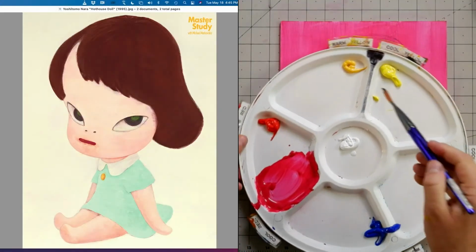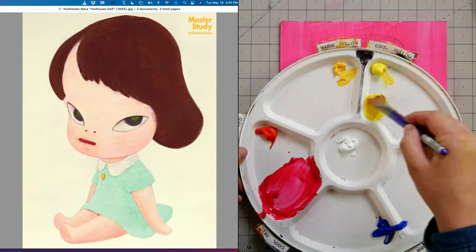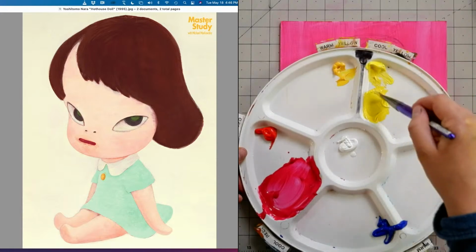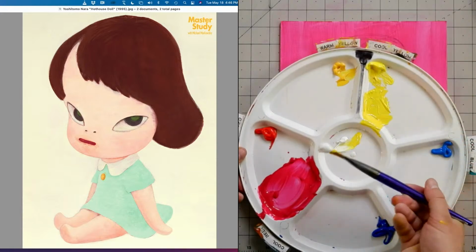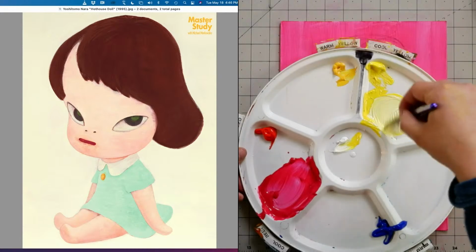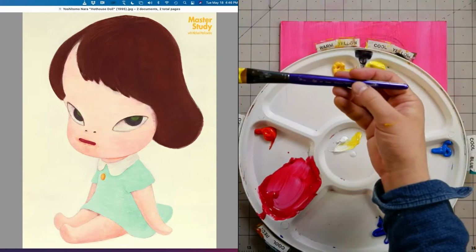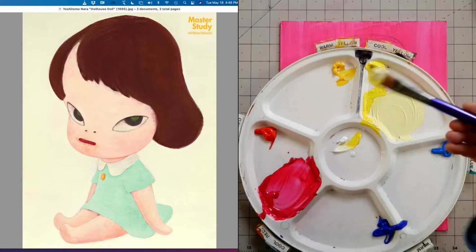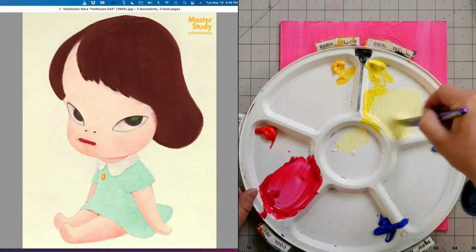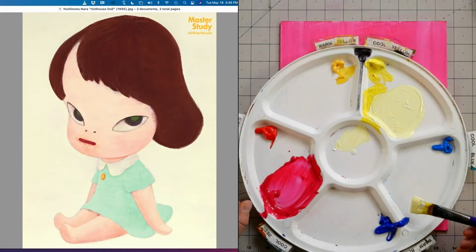We'll see how close we can actually get on the canvas itself. So I'm going to take a little bit of my warm yellow and my cool yellow, and mix those together. I think we're going to need a bunch of it. Okay, and now I'm going to take some white, a big scoop of it. Let's just mix this here. Let's see how close we got. We need a bit more white in there. Now we're pretty close.